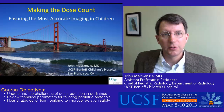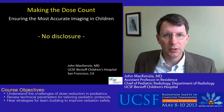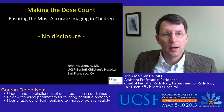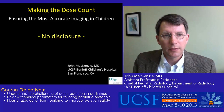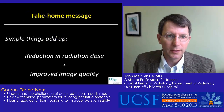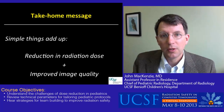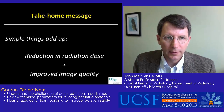I'm John McKenzie, Chief of Pediatric Radiology at UCSF, and I am delighted to present to you Making the Dose Count, ensuring the most accurate imaging in children. I have no disclosures. What I will present to you today is a recipe for reducing the dose while maintaining excellent image quality. Simple things we can do add up to reductions in dose with often improved image quality.